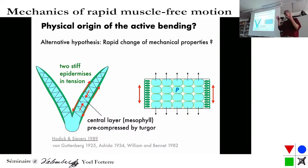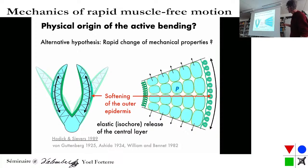And most of the time, the central tissues are in compression. They want to be longer, like the core of a carrot, of a rhubarb, or whatever. If you cut in two, it tends to split like that. So they are in compression, and they are not expanding because the two epidermis are pretty stiff and prevent the expansion. And so you immediately realize how you can create bending. If you soften one part of your epidermis, then you release some of this compression energy and you have bending like that. So it's more a local mechanism than one that needs to transport water from one side to the other. It's again a kind of release of elastic energy, but on the tissue level, not on the wall trap level in this case.